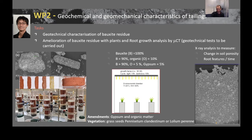amelioration with plants. Several column tests have been carried out mixing the bauxite with several amendments to improve the possibility of growing plants. Gypsum and organic matter mixed with bauxite provided a good combination, and plant growth has been observed. In the following months, we will also use X-ray analysis to measure the change in soil porosity and the root characteristics in space and time.